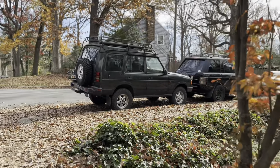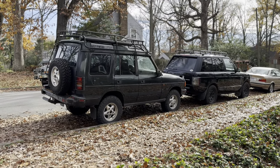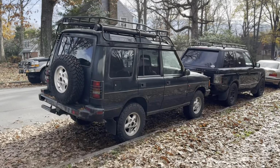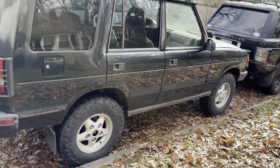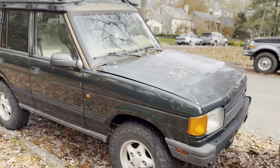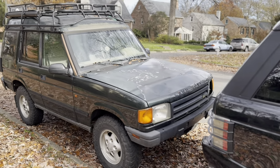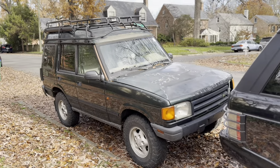So here it is. And what a sight to return from a trip and just see that sit in front of your house. Looks good, right? You can see why I rolled the dice on this one, so to say. It wasn't the rationally good decision, but it was green and it had a rack and a slight lift and tires and it was pretty cheap, and it's got a hole in the front where a headlight should be. So let's jump into this truck.